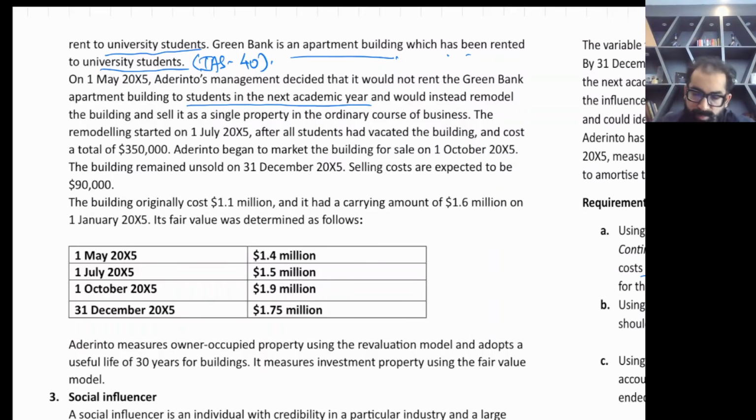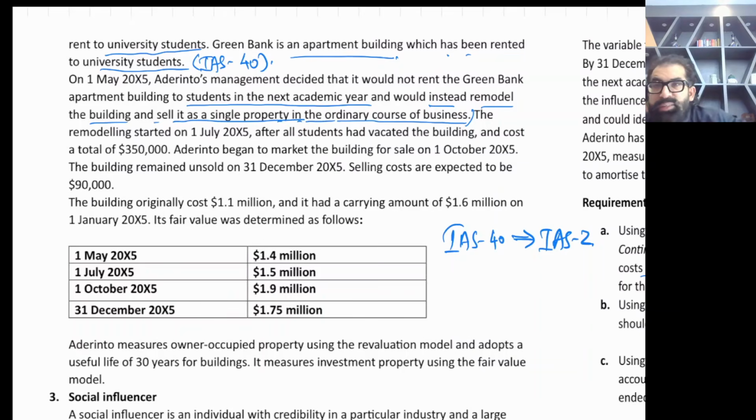Be careful. And would instead remodel the building and sell it as a single property in the ordinary course of business. So this topic is IAS 40 to IAS 2. Remember, you have done these things in your classes. Change in use. Sometimes IAS 40 to IAS 16, 16 to 40. Sometimes IAS 40 to IAS 2. So it's a jump from IAS 40 to IAS 2.